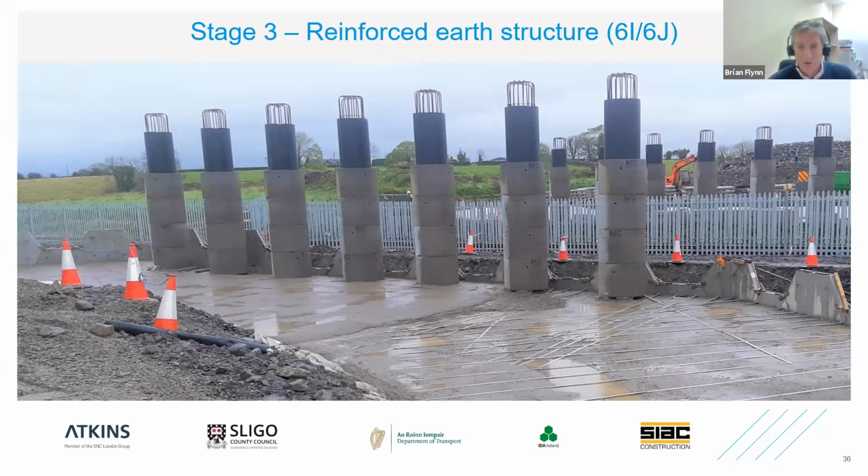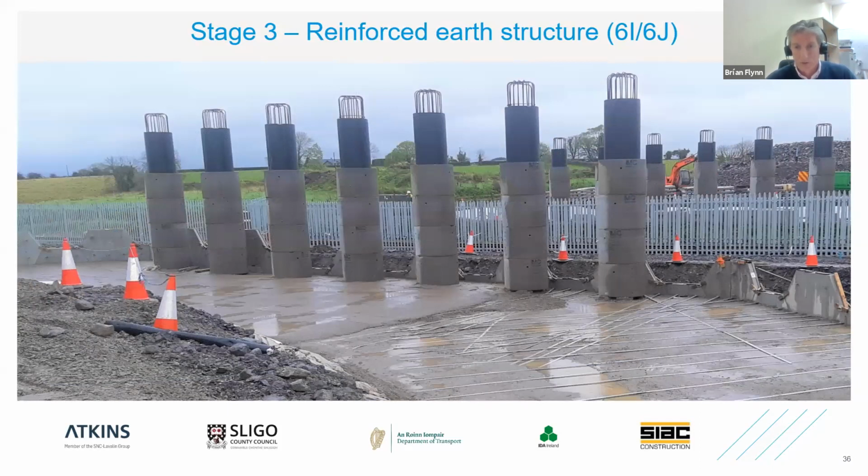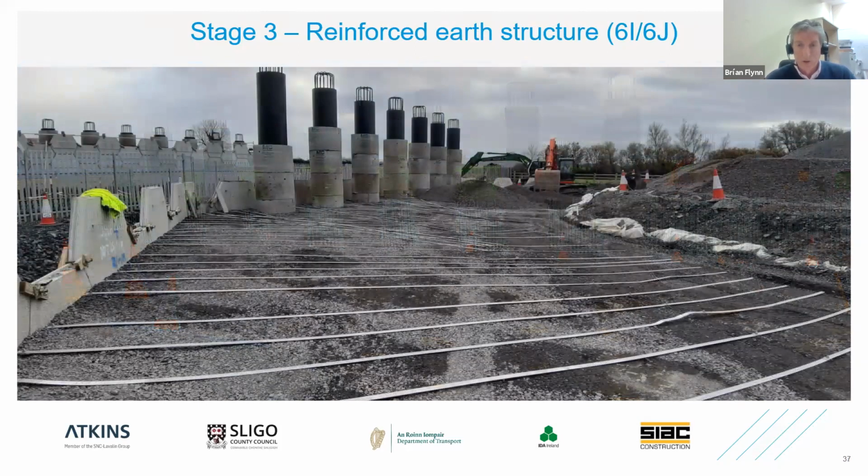However, one thing that became very apparent to us was that both of the materials that you see here, the 6I, 6J in this photograph and the 6I, 6J material in this photograph, in both instances complied fully with the requirements, and particularly the grading requirements of the TII 600 series. Yet the material in the picture here had a very high fines content. So quite a high percentage of the material passed the 2mm sieve and the 600 micron sieve. The material in this photograph, less of that material passed the 2mm and the 600 micron sieve. So its drainage properties were improved, and it was much easier to compact that material and ensure that we got proper compaction.